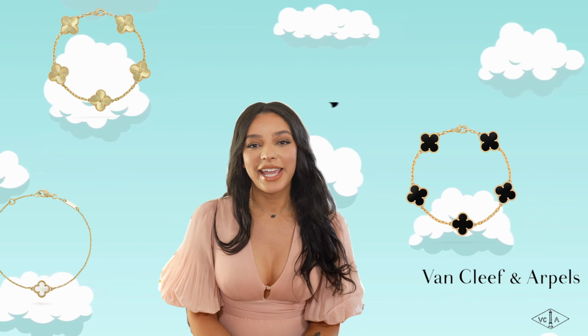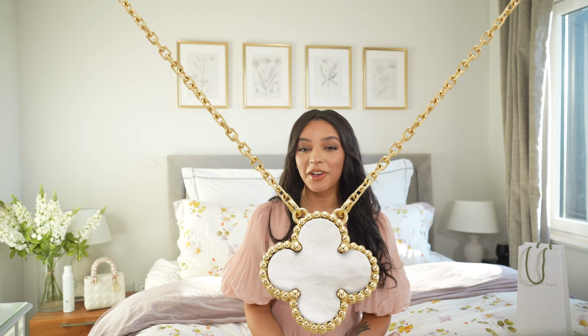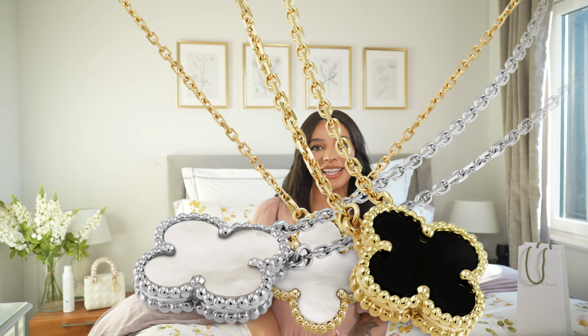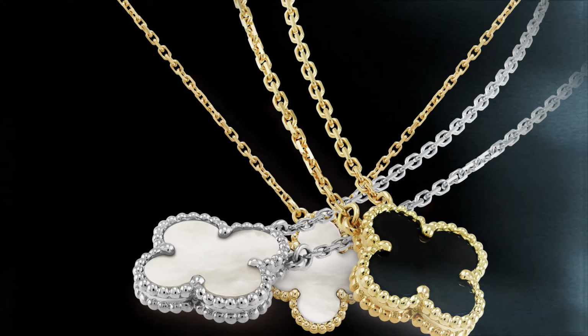Thanks for tuning in. If you love the idea of owning a VCA bracelet, but you see it often and it feels like it's overdone on social media, then you're a bit like me. I wanted it, but I definitely did not want the combination of mother of pearl and 18 karat gold, or even the mother of pearl with the white gold or the onyx, as I do see them quite often, and I wanted something a little bit more unique and eye-catching.